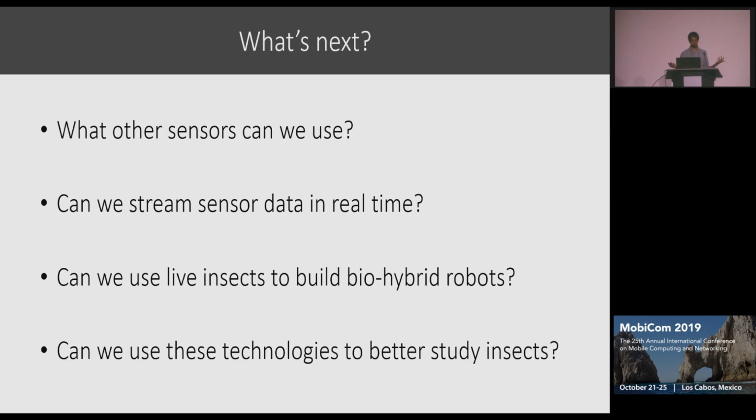So what's next for this sort of work? We hope that this opens up a new space with a variety of different research questions. For example, what other sensors can we use? Could we, for example, put a camera on one of these insects? Could we stream that data in real time? And could we use this sort of technology to build a biohybrid robot?